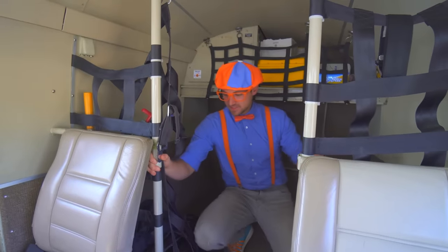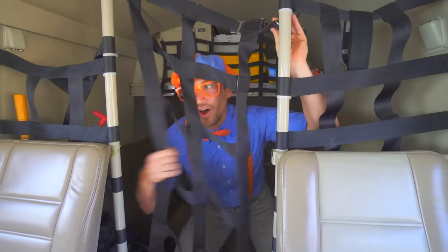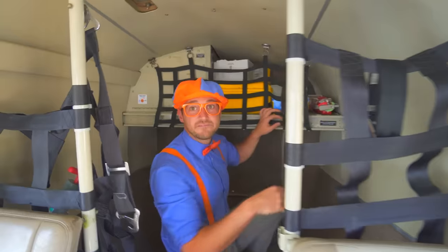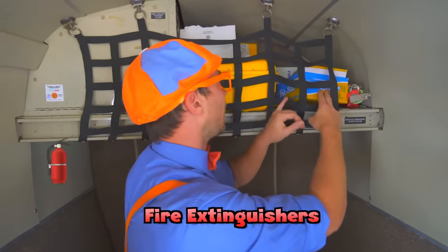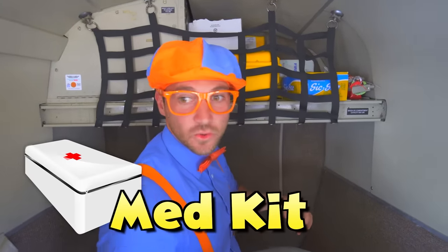Wow, this is a cargo area. Oh, hello. You can put a lot of luggage back here. Ooh, and there's also a fire extinguisher. Ooh, and there's some motion sickness stuff. We won't need that today. Ooh, a med kit, so many cool things.